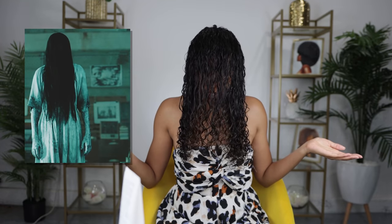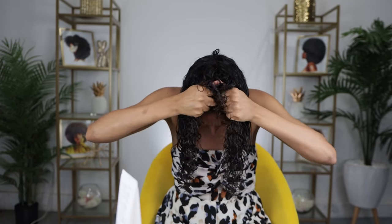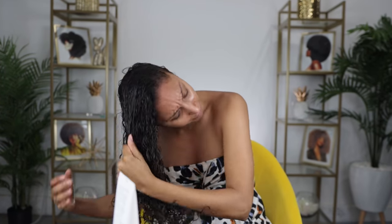Now to get more volume, I like to flip my head upside down, looking like the girl from The Ring coming out of your TV. And especially if you have bangs, you have to do this step and scrunch forward like this. That'll give you that big lion-esque mane volume.